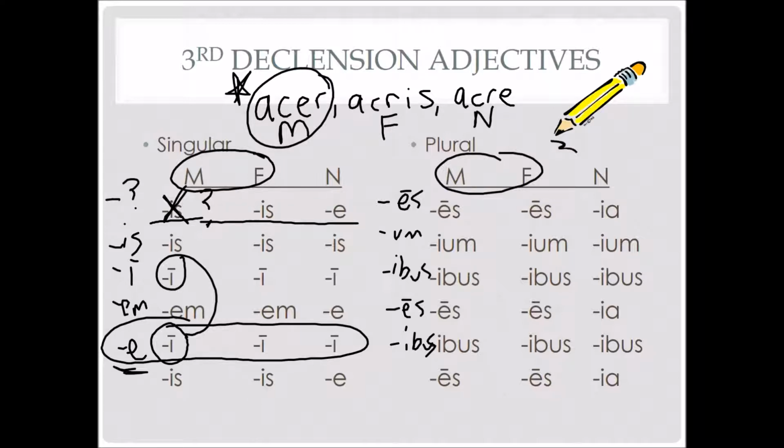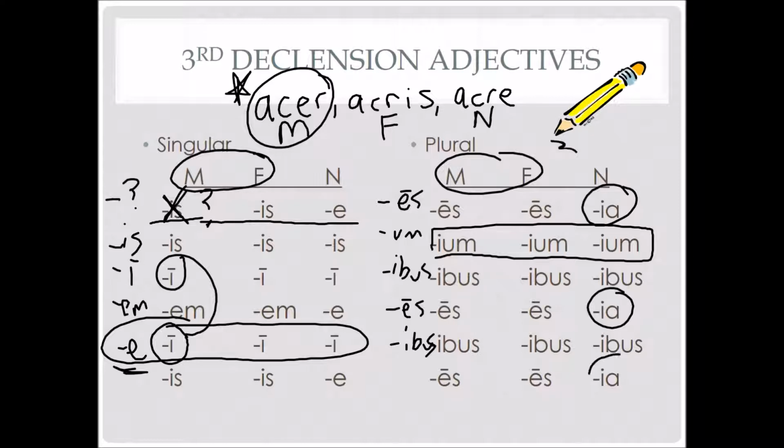We also notice that at least on the plural side, there are the additions of a few I's, most notably in the genitive plural. Instead of just a UM ending, it's an IUM ending. And then instead of just an A for the neuters, all three of those forms that get copied for neuters are IA instead of the regular A.